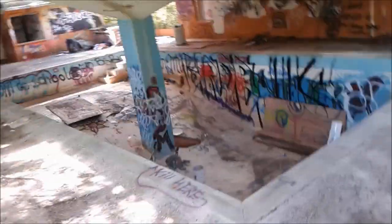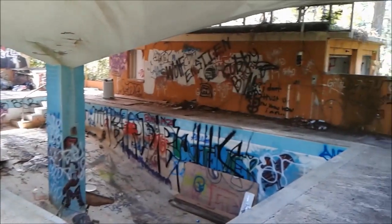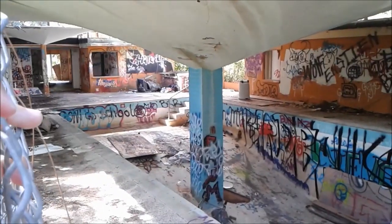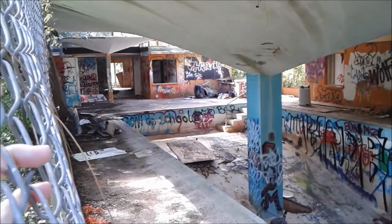I was here yesterday. I missed this. So you can get a different view of the pool from here. You can see how big this area is. It's like as big as a big garage. I've never seen anything like that. It's just so bizarre.